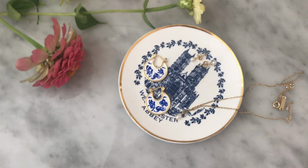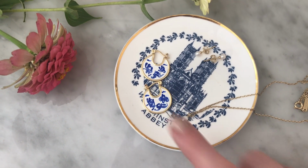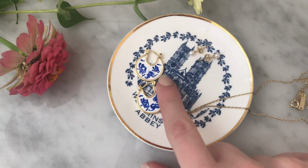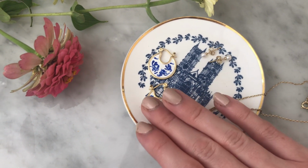So here are the pieces from Ana Luisa Jewelry that I'll be styling today. They're so beautiful. I particularly love this pair of blue and white hoop earrings. I think they almost look like blue and white china. They're so beautiful, but on the back they're gold, so they're more versatile because you could turn them either way and one side would show more than the other, which I think is really cool.